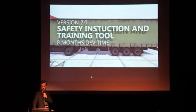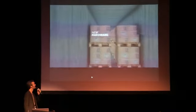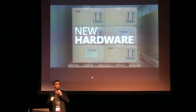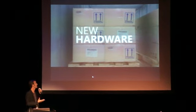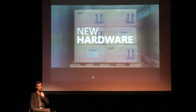I'll go over some features now. What's inside the truck? We have a whole bunch of new hardware: new screen covers, new screens, new steering wheel control. It was too loose and too fragile, so we need more resistance on the steering wheel. We don't have force feedback yet, but we'll probably get that in the near future.